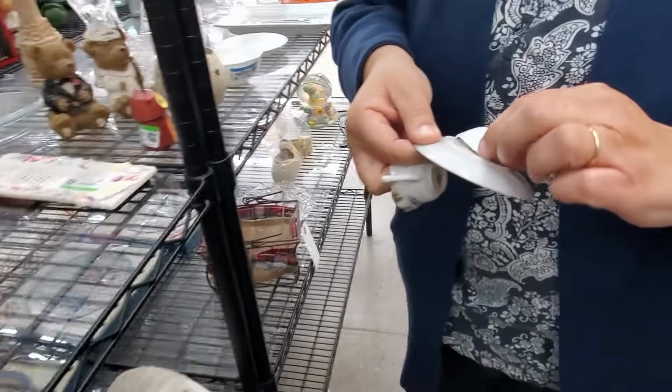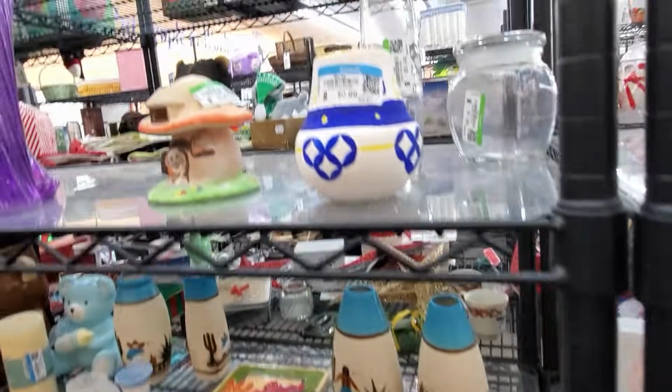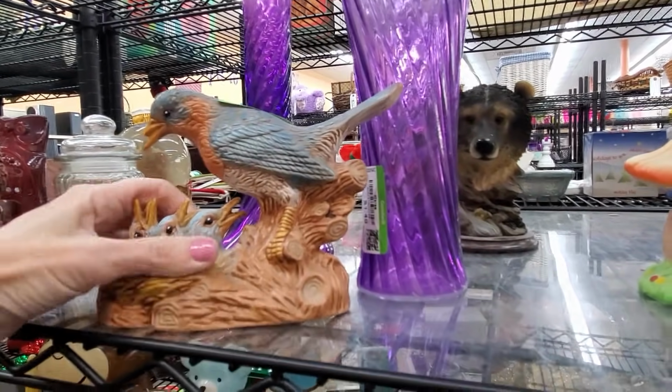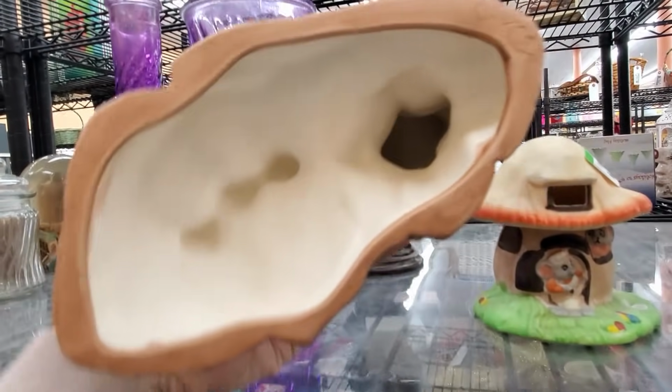Did you peel? I'm putting it back. You peeled. Look at that, you peeled. Okay, so sometimes you just have to peel and you have to look. That was cute, but somebody broke the bottom of it. I really liked this piece. It's a hobbyist piece.